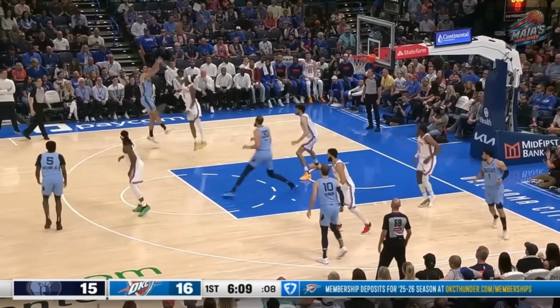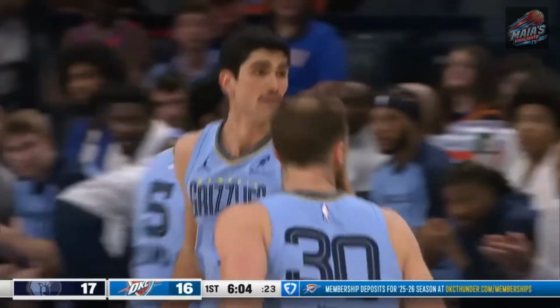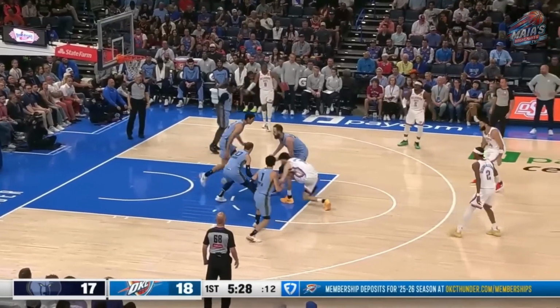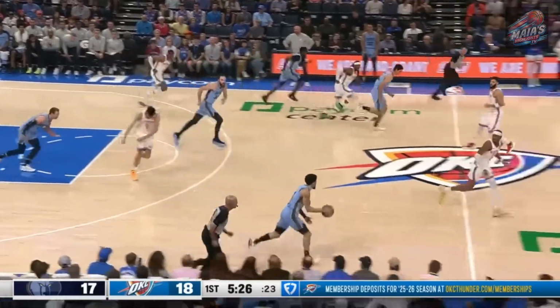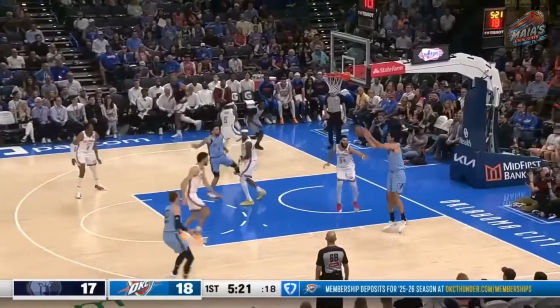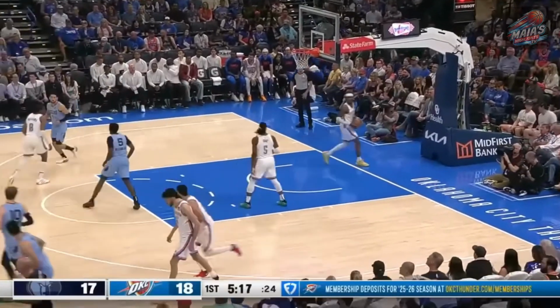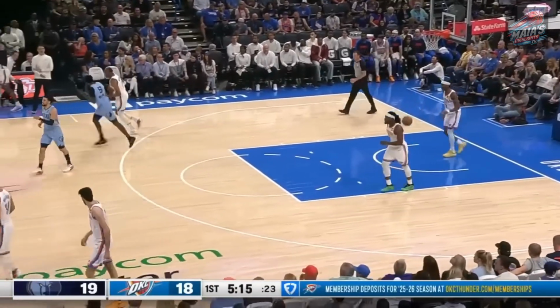SGA keeps Aldama out of the lane, forces him into that tough fadeaway. Dirk Nowitzki-esque off 1 foot. Hungry, trying to go into that spin move, had it stripped. SGA shuts off the ball. Aldama again, the 1-footed fadeaway. It's a nice move too.